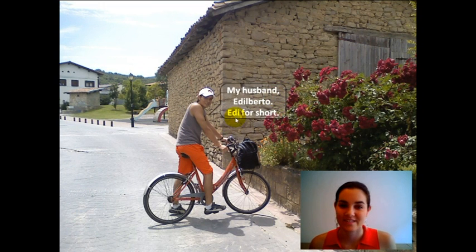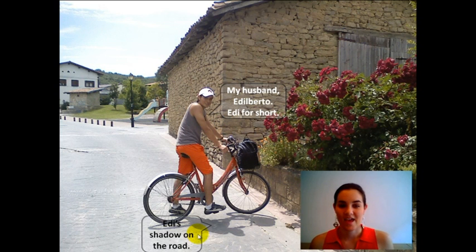Alright, and here is my husband, Eddie. Well, it's Eddie, Alberto, and Eddie for short. So when you have a nickname, for example, my name is Jessica, but you can also call me Jessie for short. And this is his shadow on the ground, Eddie's shadow on the ground or on the road, more specifically on the road.